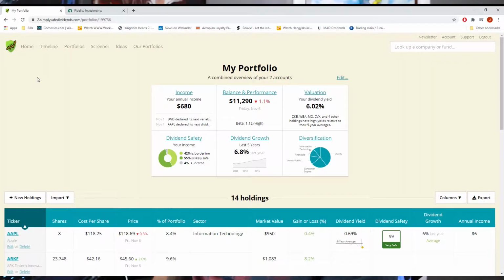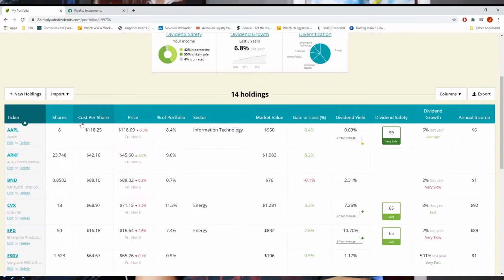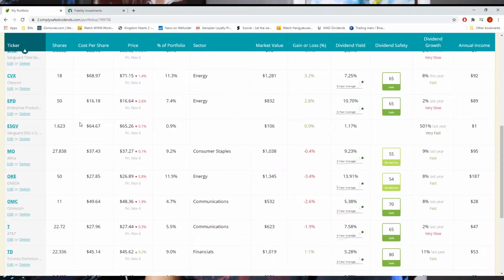So as you guys can see, my portfolio is sitting at a whopping 11K. Did pretty good on investing into it this week. I invested about $1,500 due to the drops and everything. I was able to secure a couple of decent stocks and shares to add to the portfolio, and we're just going to go over those today.